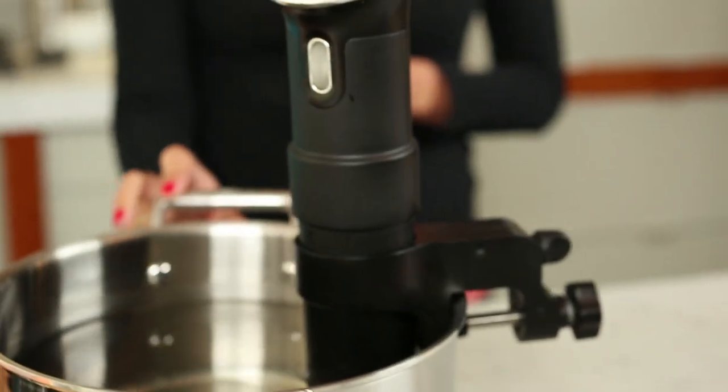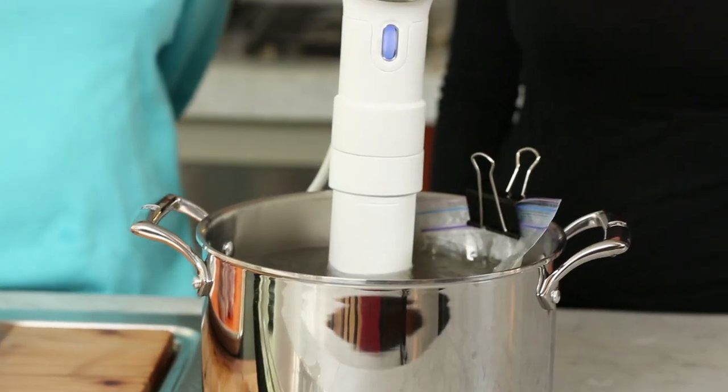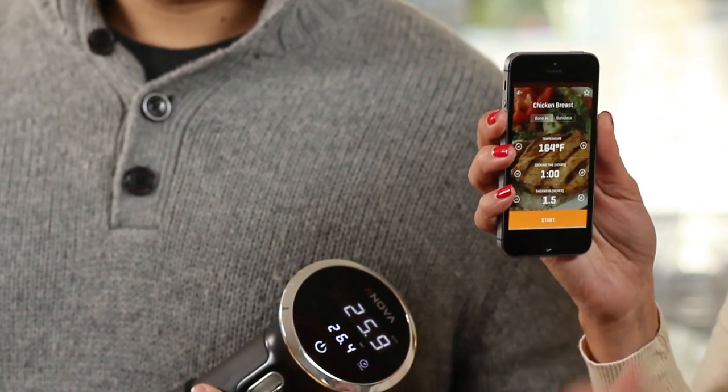This new Anova Precision Cooker combines everything we've learned over the past 4 years. We simplify the design, we simplify the interface, and it is the most versatile unit to date. And the Precision Cooker connects to your iPhone, allowing you to cook amazing meals by simply pressing a button.